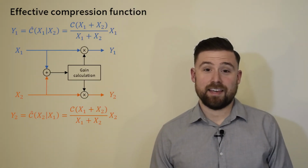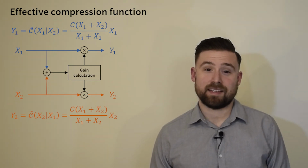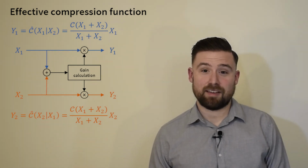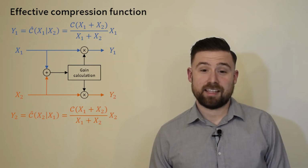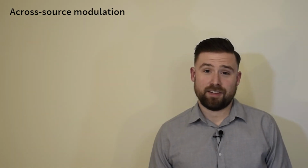Now we can define the effective compression function, which describes how one signal is compressed in the presence of another. We calculate the gain from the sum of both signal levels, then apply that gain to the first signal. I'll use the effective compression function to derive those three nonlinear distortion effects. The first effect has been called a cross-source modulation.